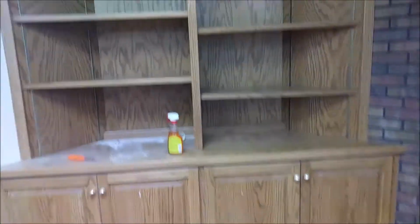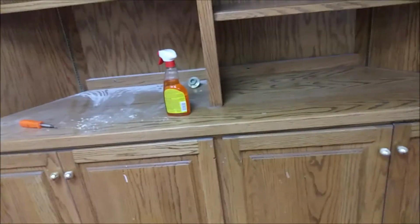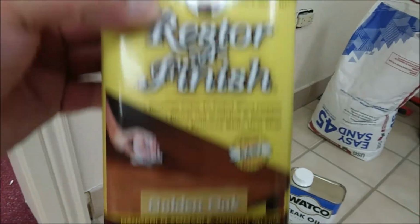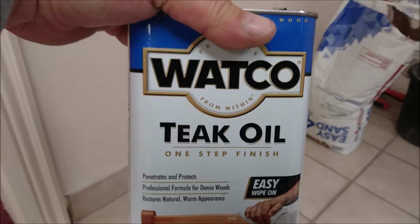I'm going to restore this just a little bit, and first off I'm going to dust it, get all the dirt and debris off. Then I'm going to go around and use this product over here. I should have prepped a little better, but all the woodwork on this entire floor is going to get addressed. I'm going to use two products. One is a Restore Finish, which has a colorant in it, golden oak. And I'm going to use Ward Co teak oil. Both are available at Home Depot.